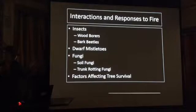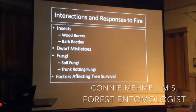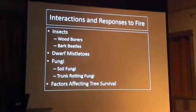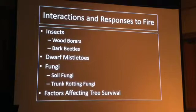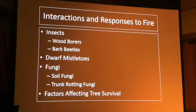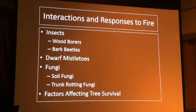I'm going to start out with the insects, with the wood-boring beetles, and the wood borers are the first ones to come in. They're not tree killers, but they make their living on dying and recently dead trees. Starting with the wood borers and then going on to the bark beetles. The bark beetles, many of them are perfectly happy to come in and breed in dead and dying trees, but they can also be tree killers. And so we have kind of a different interest in what the bark beetles are going to do.